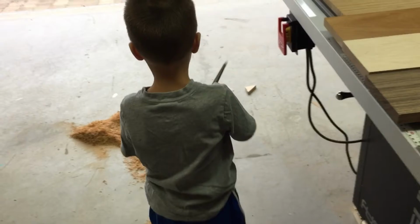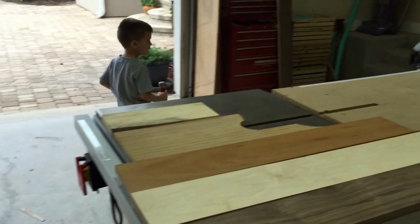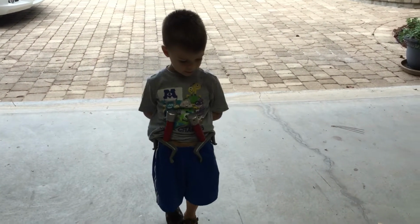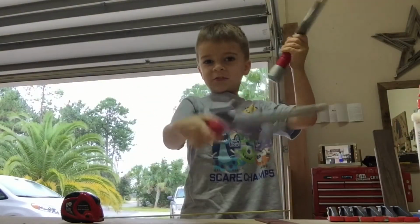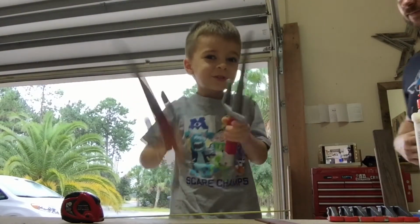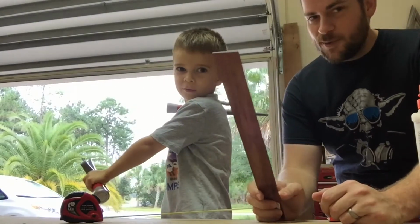Mm-hmm. All right. You ready to get cutting? You want to cut some of this wood up? Yeah. Hey, get over here. Oh, you got your size? The most essential of woodworking tools. All right, come on over. Okay, so hold on. They're not my wood. All right, why don't you put those down real quick.